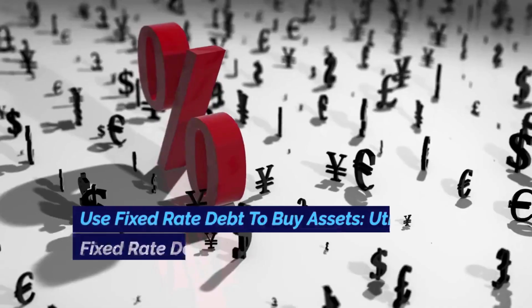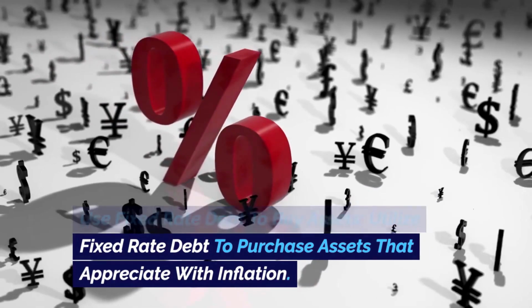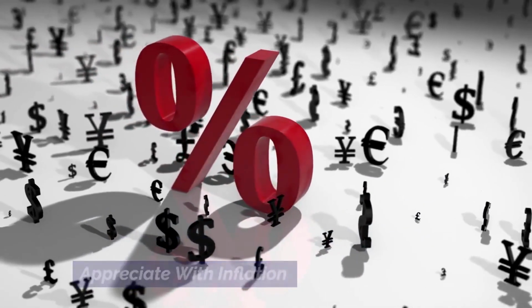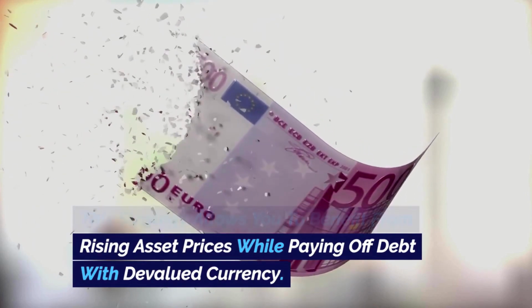3. Use fixed rate debt to buy assets. Utilize fixed rate debt to purchase assets that appreciate with inflation. This strategy allows you to benefit from rising asset prices while paying off debt with devalued currency.